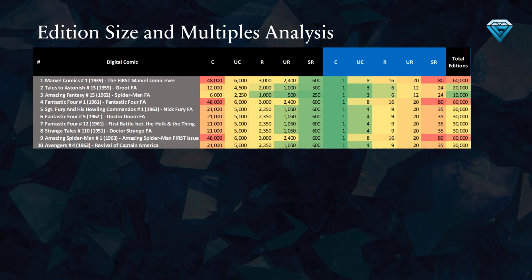The factors on the right side of the table show you how rare that variant is compared to the common variant. So looking at number 1, Marvel Comics number 1, the uncommon is 8 times more rare than the common. In other words, there are 8 commons for each one uncommon, and there are 16 commons for each rare. There are 20 commons for each ultra rare and 80 commons for each secret rare. So this table will give you some perspective of how rare each variant is compared to the common mint size.